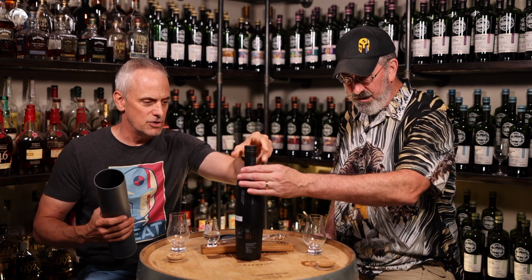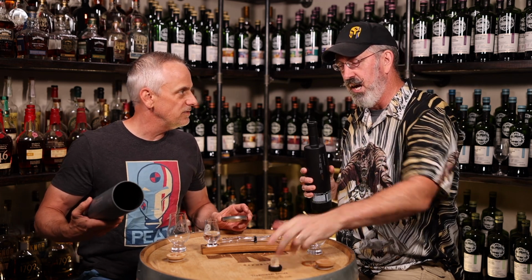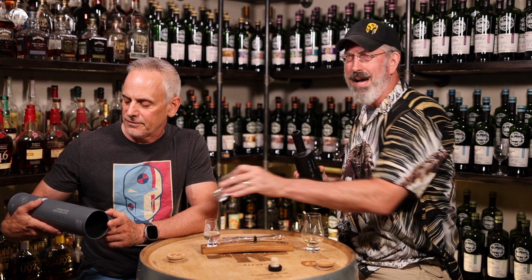Have you opened this at all? Yes. Me and Dustin tried this one. Most Octomores are younger in age. They've done some older, I think up to a 10-year-old. This is a 5-year-old. Young peat, right? I love it. The young peat means it's going to be poppy.